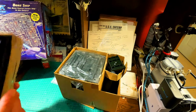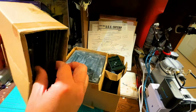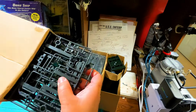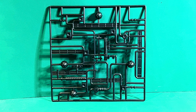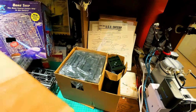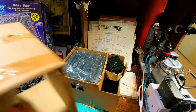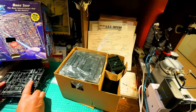Next up, we actually have 8 of the grills or the grids. And what these are going to do, oh, there's one more in there. What these are going to do is go on the side of the cube. They're going to be snapped into place on top. Okay. So let's put these aside.